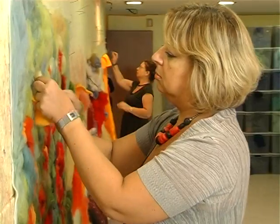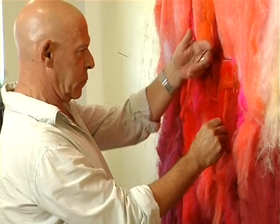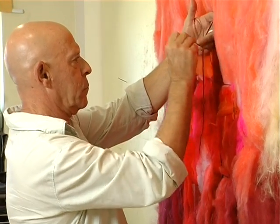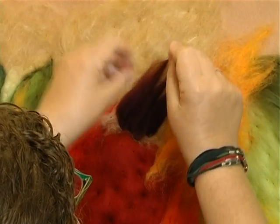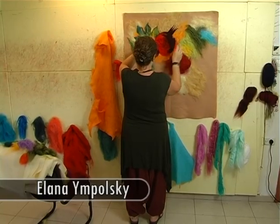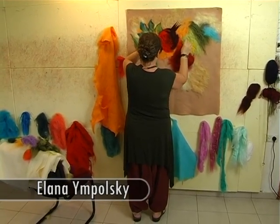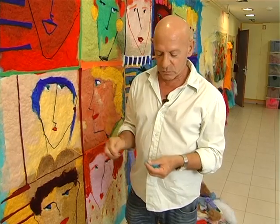The beauty of this technique is that it allows me to place material on material, texture on texture, and connect it, creating a very rich variety of pieces made up of different layers of textures and colors, allowing for, in my mind, a very exciting, sort of unusual art piece.